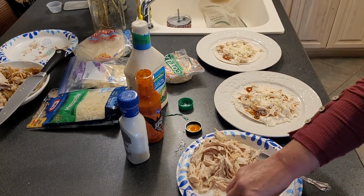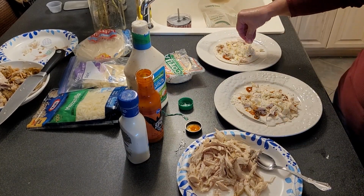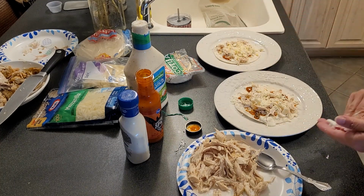Oh, I almost forgot the garlic. I don't think Todd's really going to care for the garlic, but I love garlic, so I'm just going to sprinkle this minced garlic that I just minced right over on top of mine.